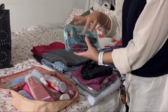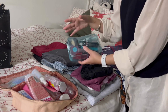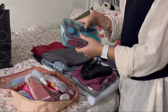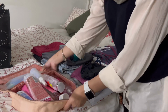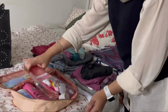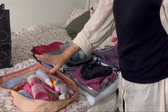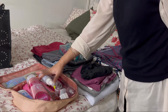I just changed all of my makeup products in here, because previously it had been a long time since I changed them. So these are newly changed. There's a bunch of good makeups here, and then some of my toiletries, obviously. And I carry big size. I didn't carry travel size, because bringing big size is easier. Yes, it's heavy, but it can be used for a long time.